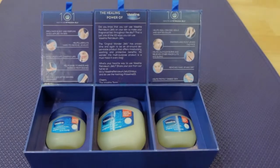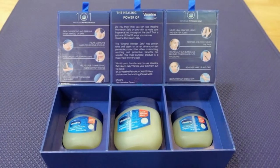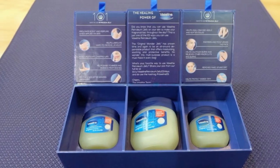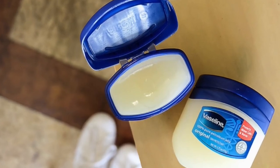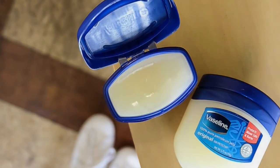6. Exfoliate your lips. Simply add a bit of sugar to Vaseline and apply it to your lips. Rubbing them together for a few seconds will remove any flaky skin. Then, rinse off the sweet exfoliator and add a thin layer of petroleum jelly to your lips to moisturize them.